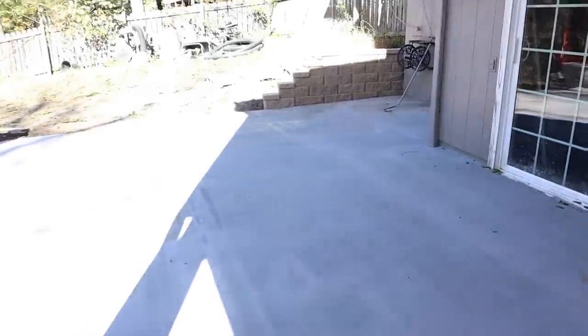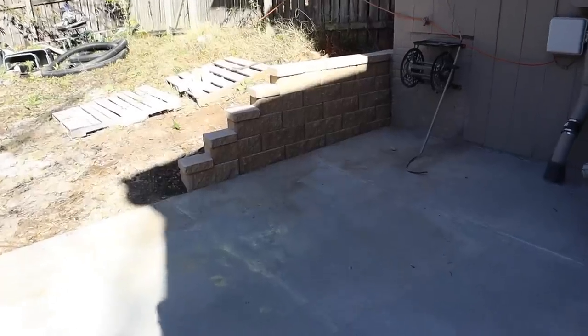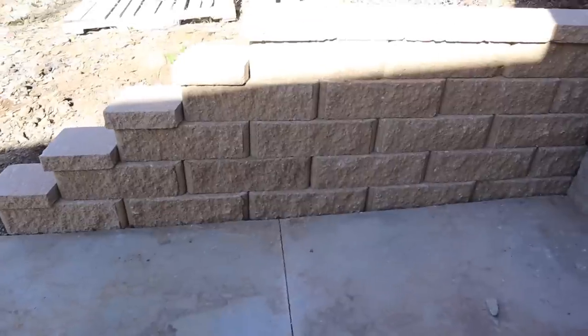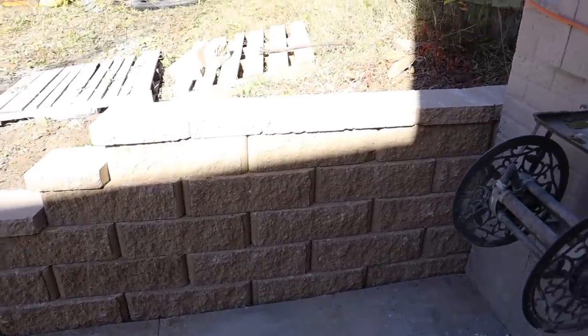And so Bob, who did all the stonework on the fireplace and the retaining wall over there, came back and built a matching one for this side, which you can't even see because of the sun. I might come back out later and see if I can film it with better lighting.